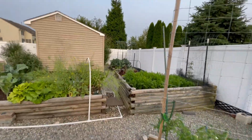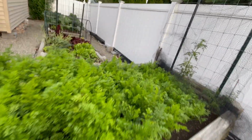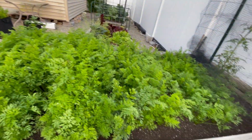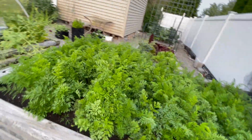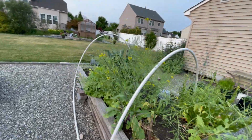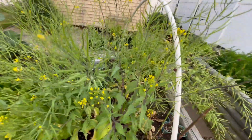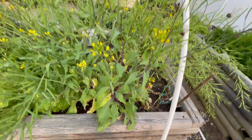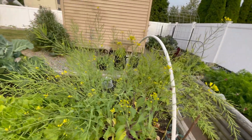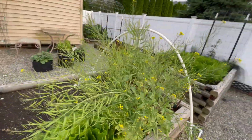So the next phase of the garden that's growing happily are all of the carrots that I sowed. Some of them are actually starting to crown. There's so many varieties in here. I had almost full germination in this bed. They're looking really, really beautiful. And then over here we had let some kale and some mizuna go to seed, and it seems to have somehow protected everything else from the cabbage loopers. And I'm going to explain that to you a little bit more in a second.